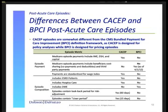Neither did BPCI until 4/1/12. Then they decided to include the co-payments and deductibles, as will we when we finish up our study in the fall. Aside from that and some other issues, our post-acute care episodes and the BPCI episodes are roughly the same. They have the same notion that you go to a hospital, you come out, and you follow the care for some period of time.